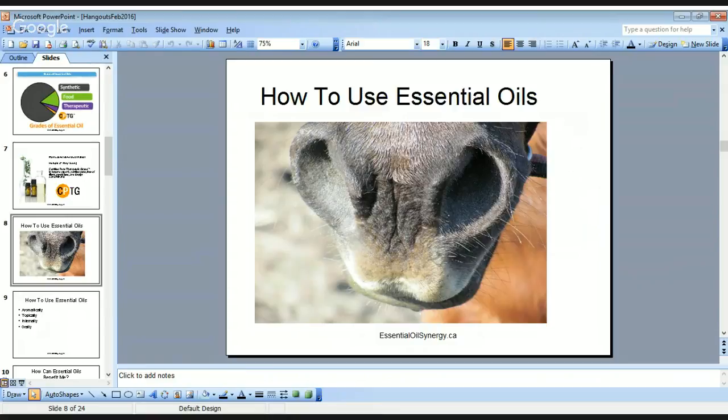If you don't get lavender, I'm just using lavender as an example here, but if you don't get the plant quality each time, you may find that the quality is not the same and you don't get the same effect from that oil. So you'll lose the healing effect of the oil. So that's why it's so important to make sure you have a good quality oil.